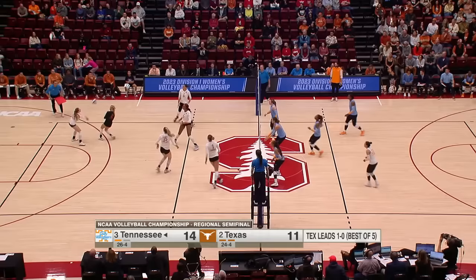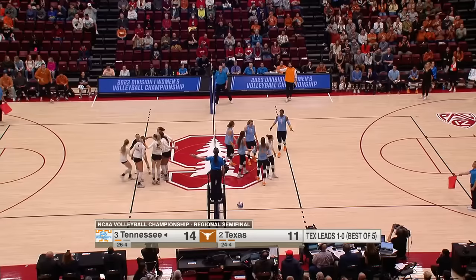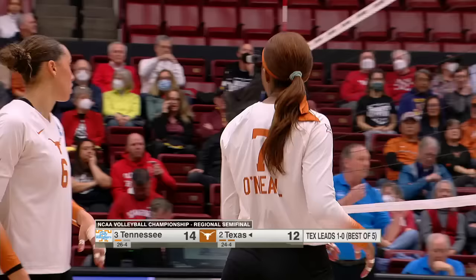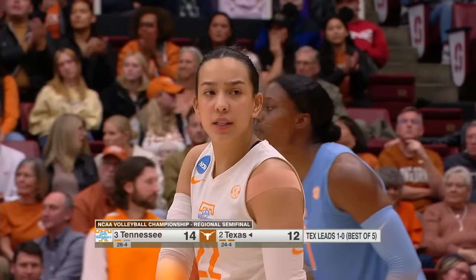Tennessee had to bump it over. Swindle, back set. Tennessee's defense is there. Torres tied at the net, and it drops down for a point for Texas. And that's Torres on second contact. Understand, when she's in left back, not only does she take a lot of balls, she steps in a lot for secondary setting. And if she's uncomfortable, that could possibly be something that could be impacted there.